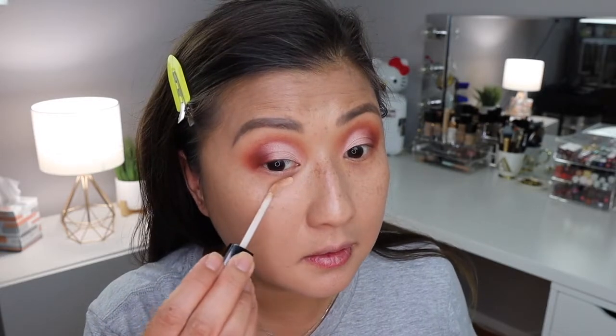It's nice. Let's go ahead and use the color Medium Peach for under the eyes, because definitely since this is more glowy, my under eyes are so pronounced. Now I'm going to highlight with the lighter color.